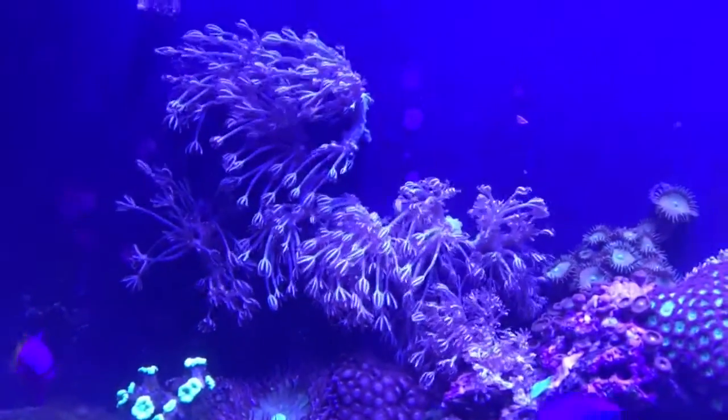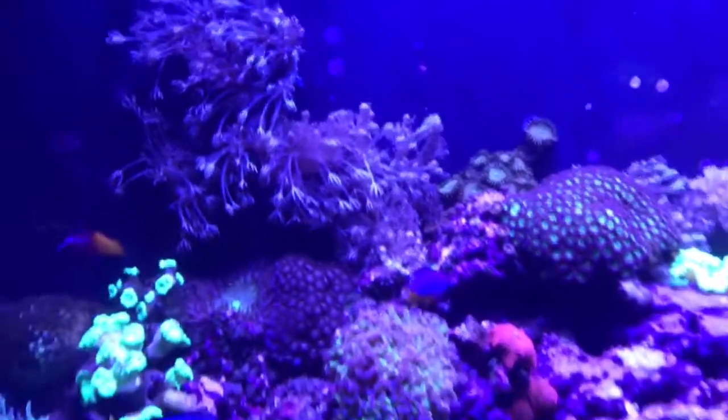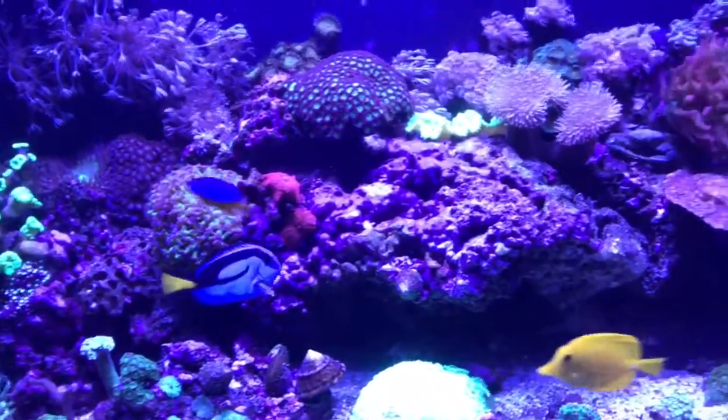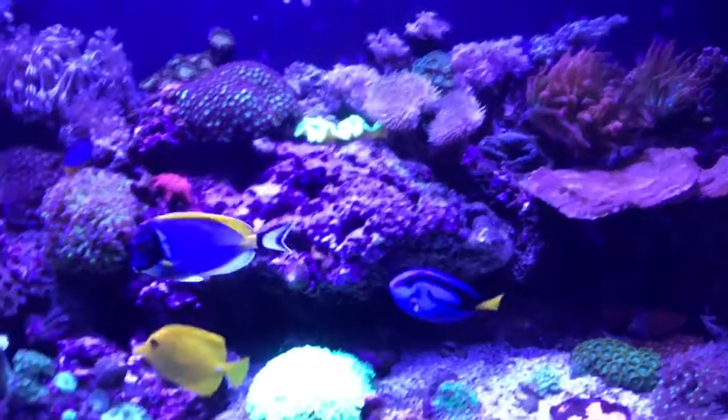I used to put rocks at the back and then move the rocks away. So as long as I keep them off the rocks, I think I'm okay. They're not really on the rocks. Anywhere that they were, I've just cut them off. Everything else is pretty good.